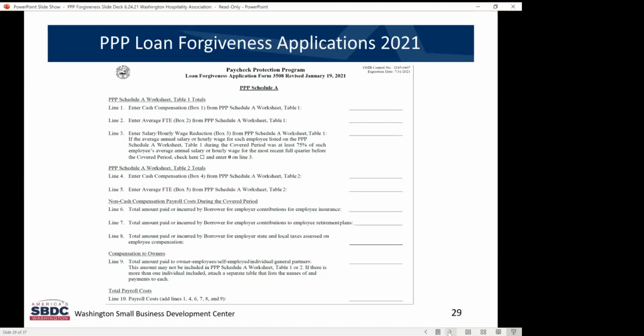And then you're now totaling your payroll costs. On line 10, you're adding up lines 1, 4, 6, 7, 8, and 9. And keep in mind, line 10 of Schedule A will transfer over to the first page of your application for forgiveness document. Next slide, please.